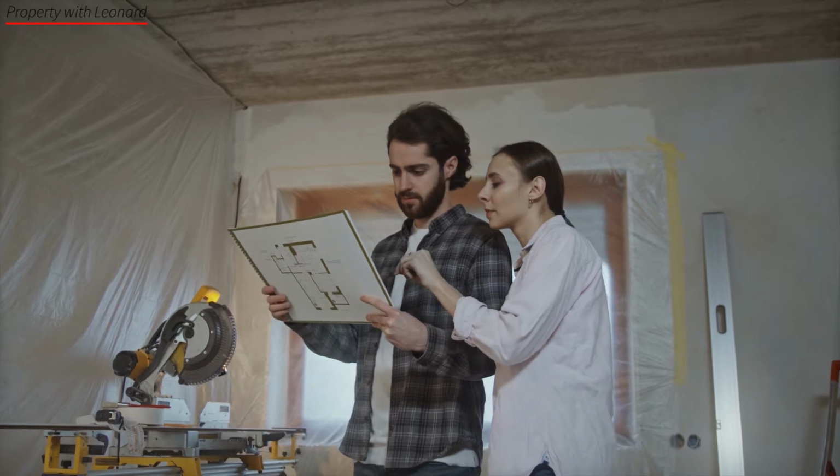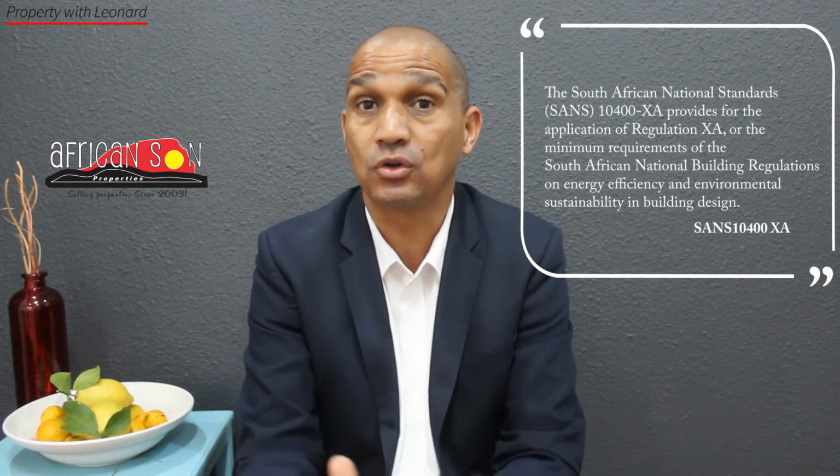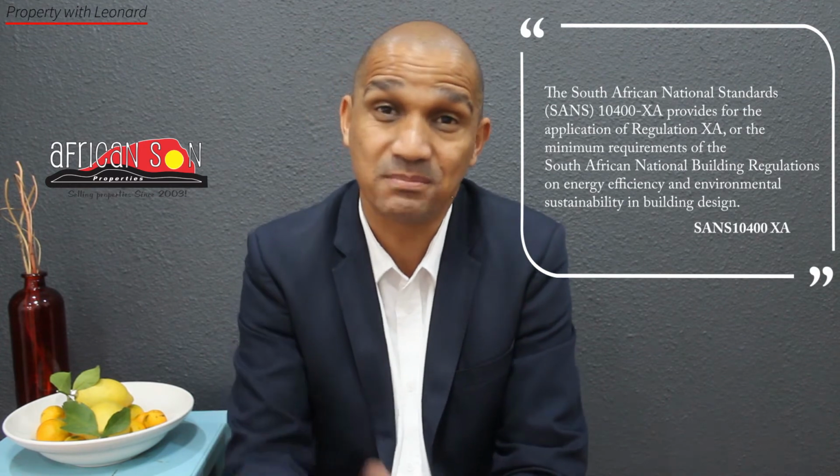And another one is a replacement of windows or doors to further create that illusion of additional space, provided that the existing frames aren't load-bearing and that the openings aren't enlarged, or that any openings needed for fire escapes aren't removed. Windows also need to conform to the energy efficiency regulations these days, so just bear that in mind as well.